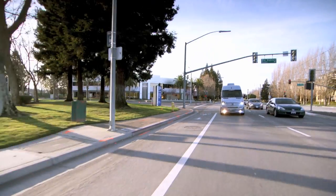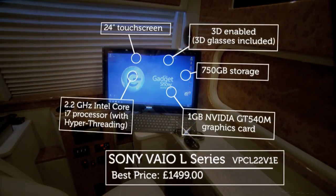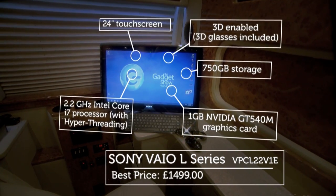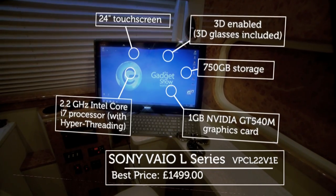1730 North 1st Street. Is that Sony headquarters? Oh, yeah. Brilliant. All right, perfect. Perfect opportunity for me to tell you just the basic spec of this machine. 24-inch full HD screen. Also, most impressive in this screen, it's 3D.